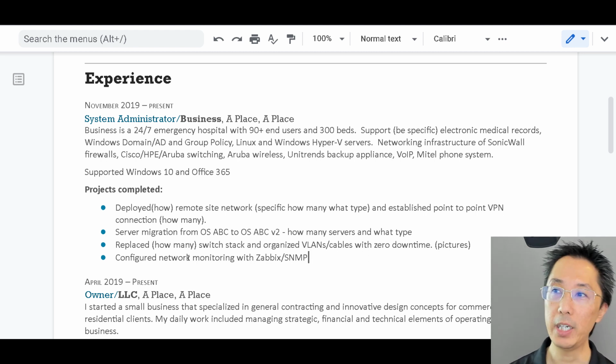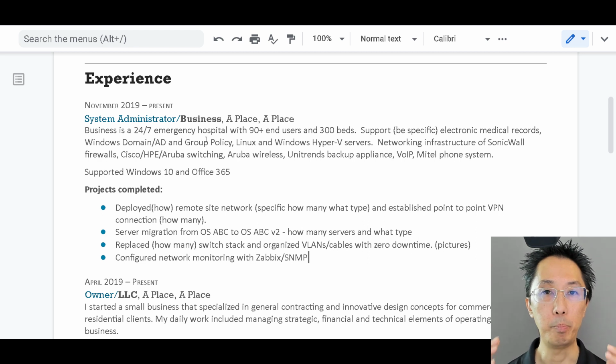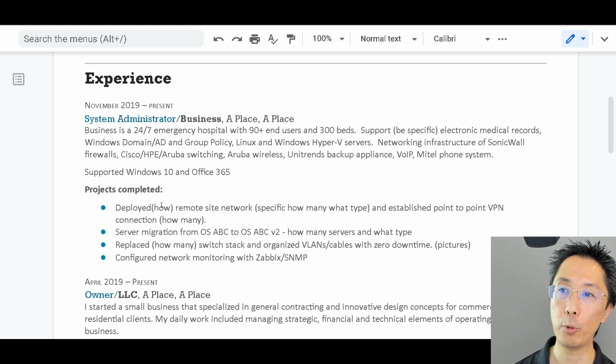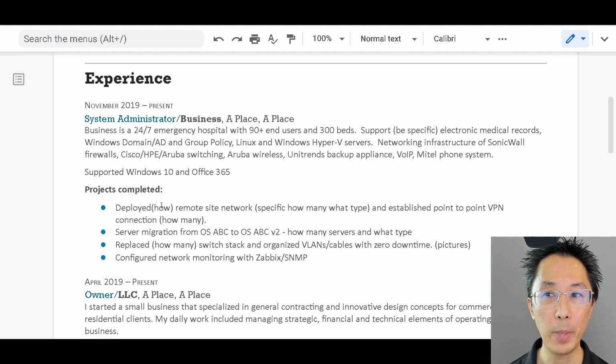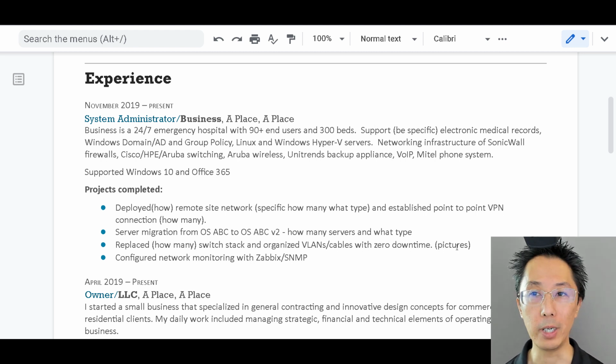All right, so we tightened up a lot of the paragraph up here. We got rid of a lot of the redundant information. We've also been more specific. You have to be more specific on the project bullet points. How did you do things? How many? What exactly did you do when you say deployed? What exactly did you do when you say you supported? All right, so we do a lot of these.